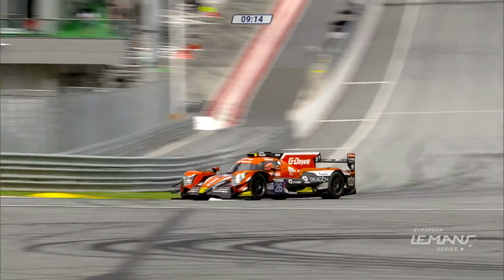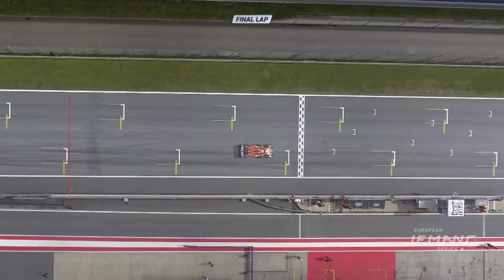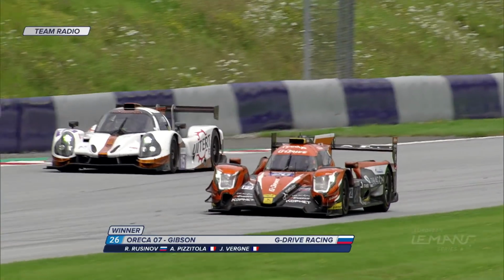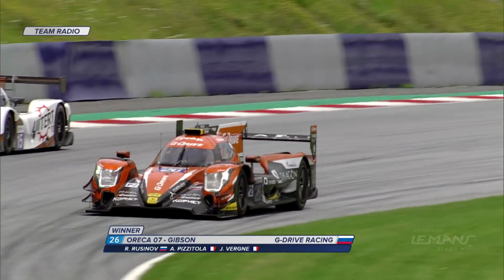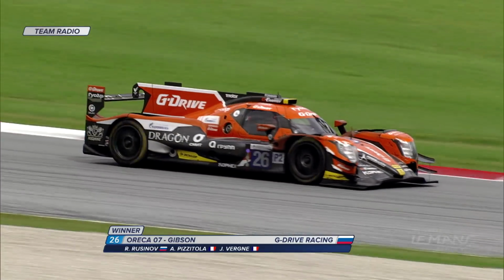The Monza winners doubled up at the Red Bull Ring, claiming their second straight win. Awesome result, well driven, perfect strategy, and we come back from the drive-through. My God, every race we do, we win it. That's simply awesome. I like it.